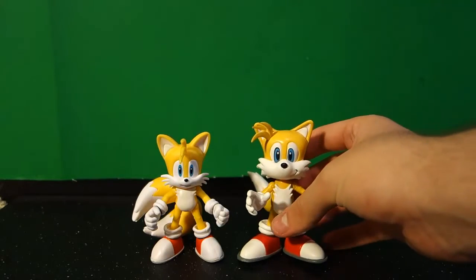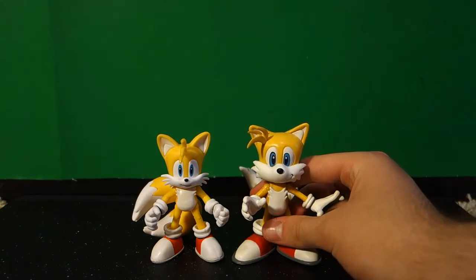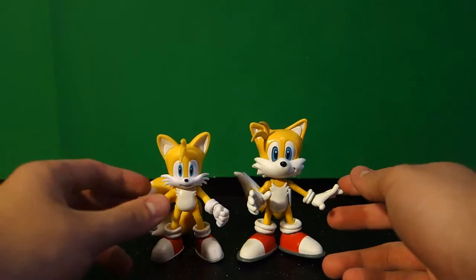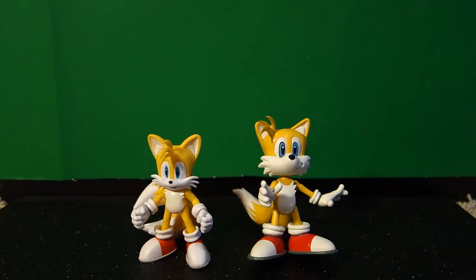For comparison, here is the Tails from the Sonic Adventure Resaurus line, and you can definitely see that the Resaurus Tails is slightly taller than the Jakks Tails. I always say that the Resaurus Tails is my favorite Tails figure ever, but honestly, I think I like the Jakks Pacific figure better, not only because he looks more like Tails, but also because he's in a much better scale. But both figures are really good overall for their respective lines, and they really capture modern Tails quite well.